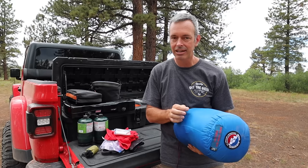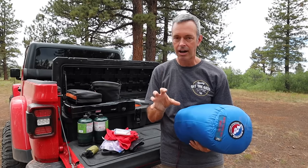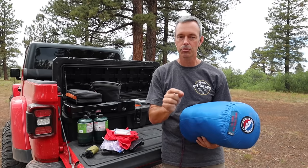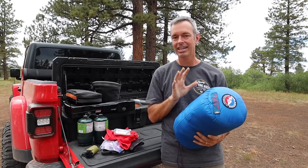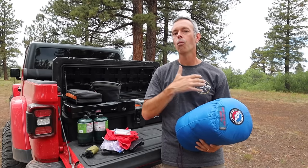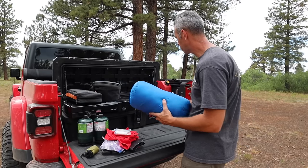One thing to mention about when you see sleeping bags that have a degree marking on it, that doesn't mean you will be comfortable at 15 degrees. It just means you won't die at 15 degrees. So it's always a good idea to get a sleeping bag that's rated for warmer than you will need it. It's only probably going to be 40 or 50 degrees out tonight, so this will be plenty for me.